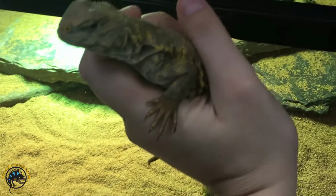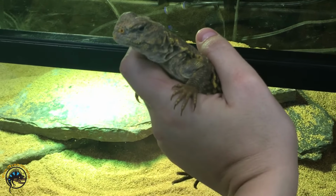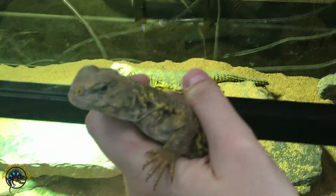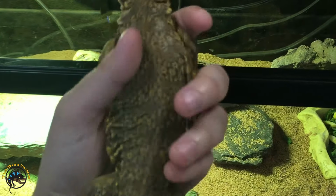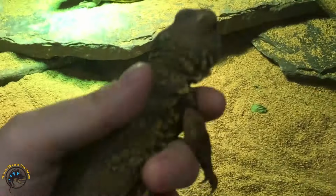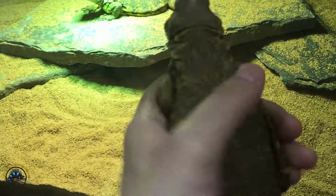She's still a little wiggly, but not very much. She's pretty chill, just kind of hanging out there. The male, he's a little bit more spastic. So, yeah, you're a good girl, aren't you? She's letting us hand feed her too, which is nice. So these guys are definitely a species that you can learn how to enjoy being handled.